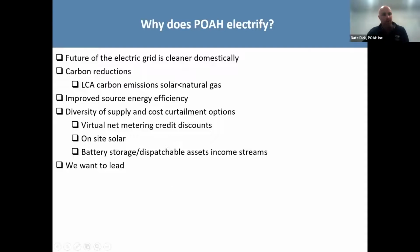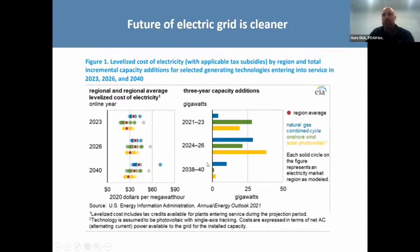And then the final two, I would say this gives us some opportunities to diversify our supply and cost curtailment options for our own portfolio. And lastly, we want to lead. We want to be at the forefront of this. So those are some of the reasons why we do it.